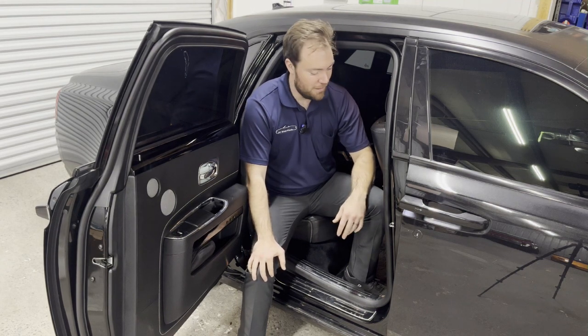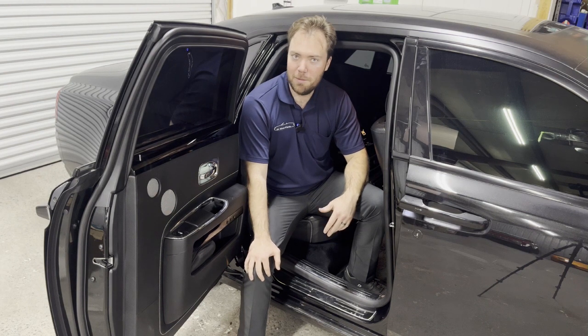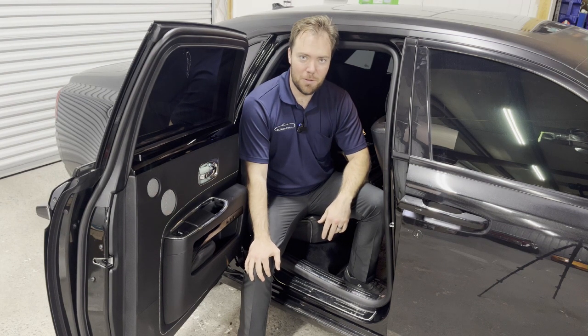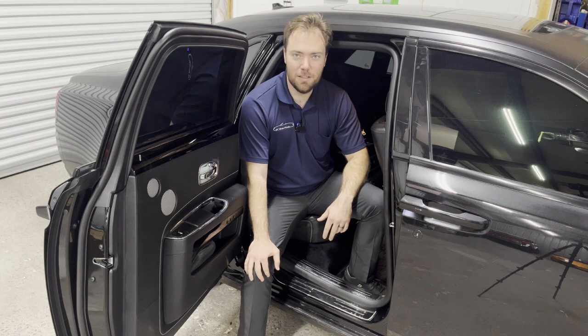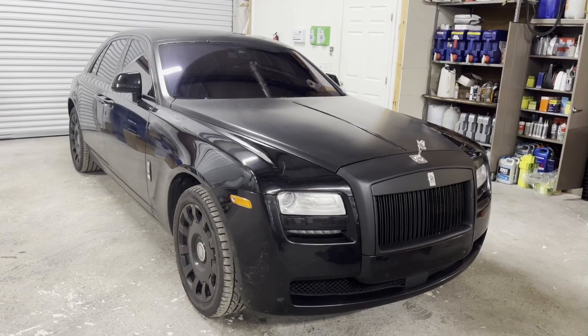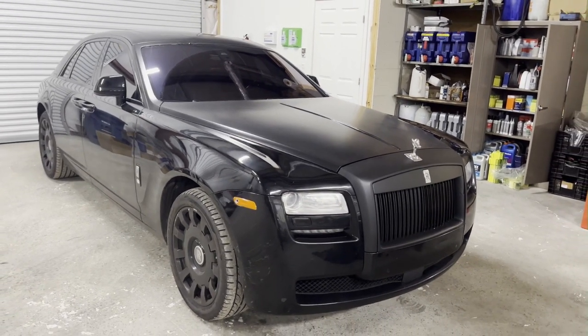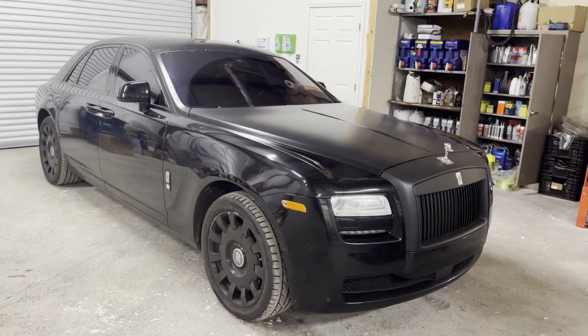My name's Cameron and here I'm in a 2014 Rolls-Royce Ghost that came in for a few problems we were having, and I just wanted to show you around and show you what we did to get it fixed for this client and the background of how it got here. Let's get started. Alrighty, so as I'd mentioned, this is a 2014 Rolls-Royce Ghost that came in for service.